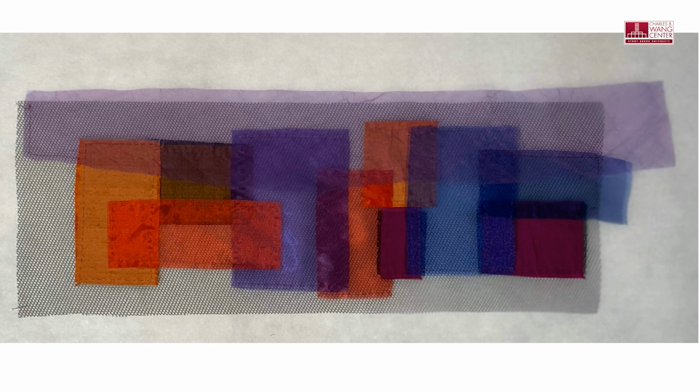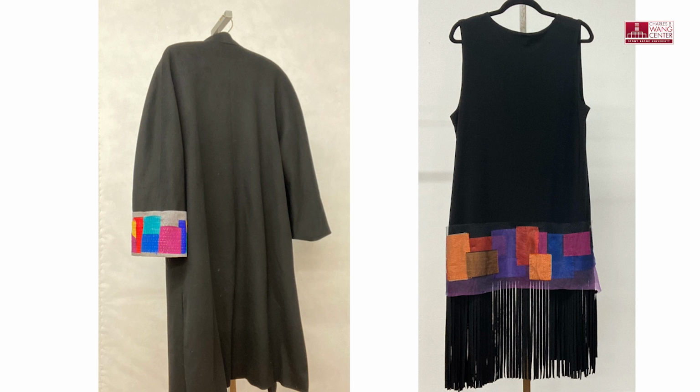These are remnants with raw edges I pieced with poly organza on net. There's no running stitch. There is no texture. Here is a cuff on a heavy coat. I think it would look more interesting with a border at the bottom. On the right, the poly organza patchwork is on a lightweight vest. Perhaps I will do a running stitch in a contrasting color for the kantha look.